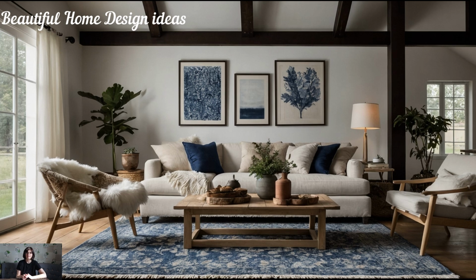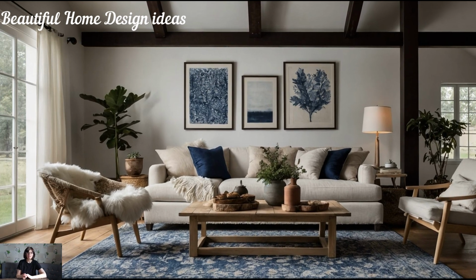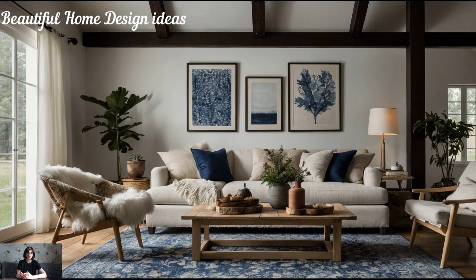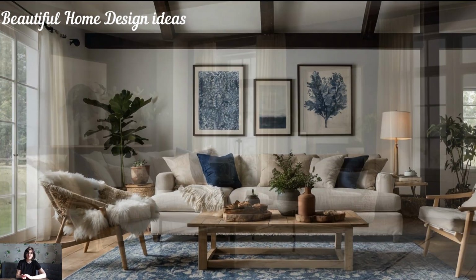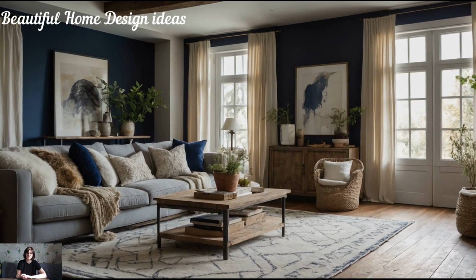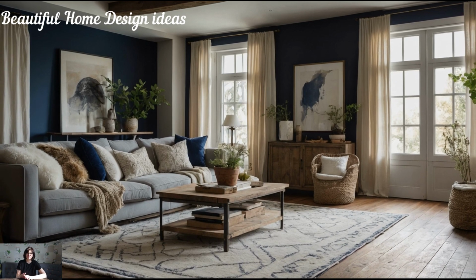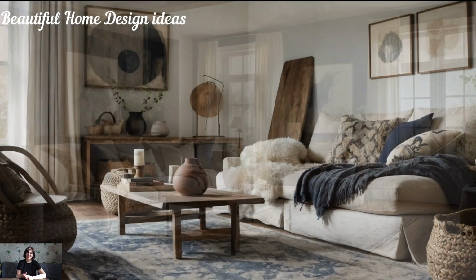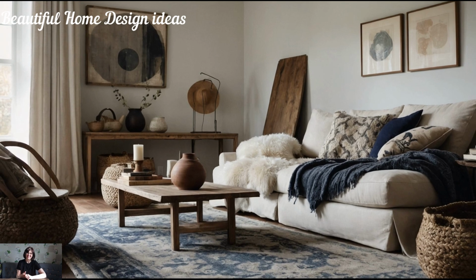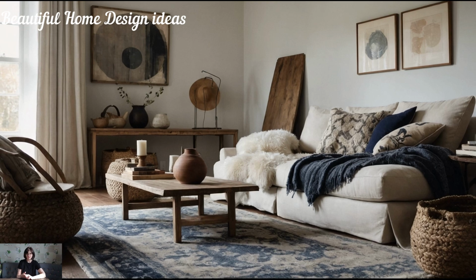The cozy modern farmhouse style is more than just a design trend. It's a lifestyle choice that prioritizes comfort, warmth, and personal expression. As you embark on your design journey, remember that the most important aspect is to create a space that feels like home to you. Whether you're starting from scratch or just adding a few farmhouse touches, make choices that reflect your personality and suit your lifestyle.